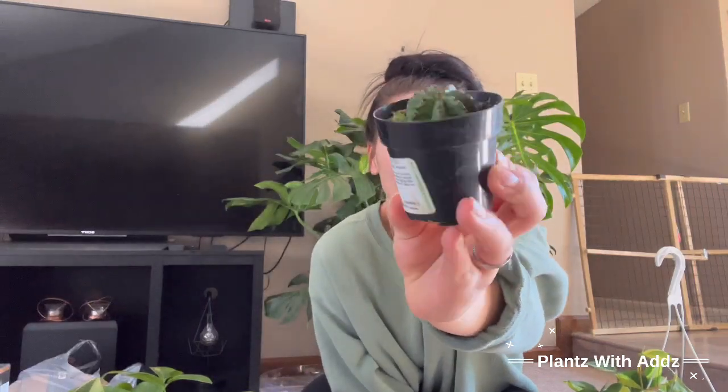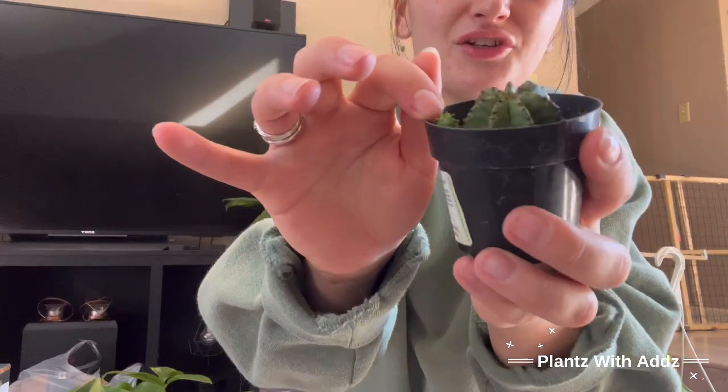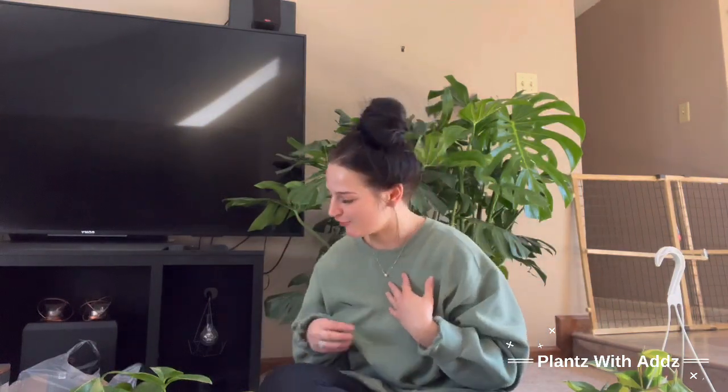Okay, let's move on to this super cute cactus I showed in the video. I could not pass this up. It is so cute, and I mainly got it because it has an adorable little baby coming in. I'm not quite sure what type of cactus. I think it's a euphorbia. Super adorable. I got a pretty wide variety of plants today, and I'm so excited for them.